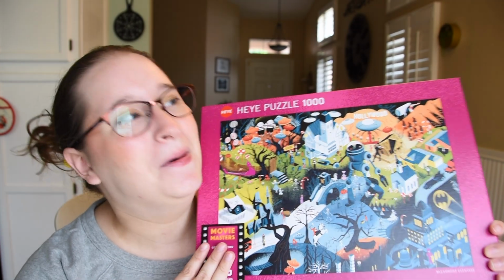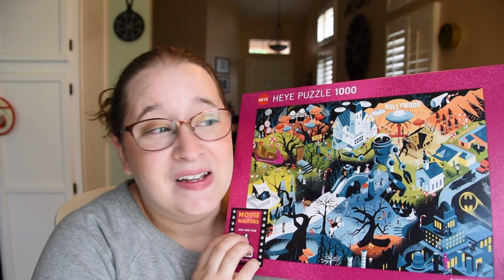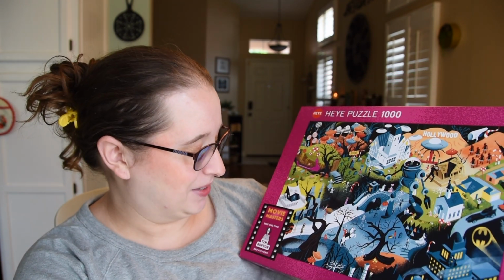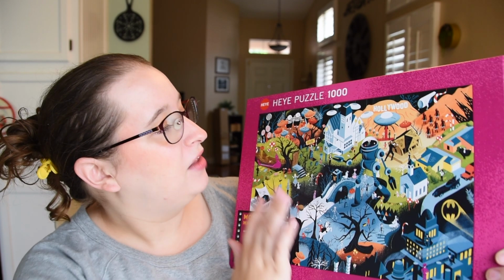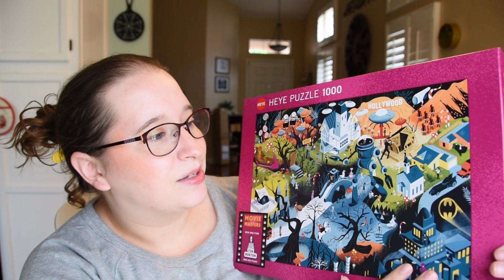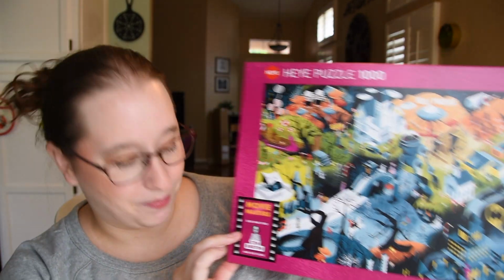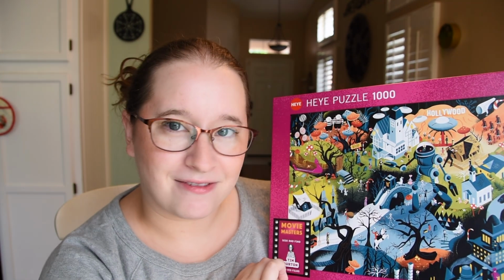And then the one we are going to do together on camera is this one here, which just makes me so incredibly happy. It is Tim Burton's movie films. So it is so much fun. This one has Sleepy Hollow, Nightmare Before Christmas, Alice in Wonderland. We have some Batman over here, 1,000 pieces. And if you can see by the box, it is a Seek and Find puzzle.